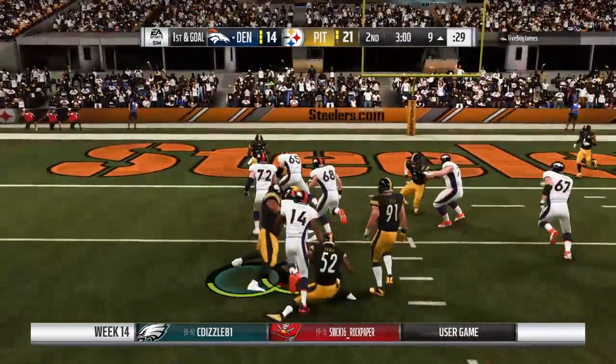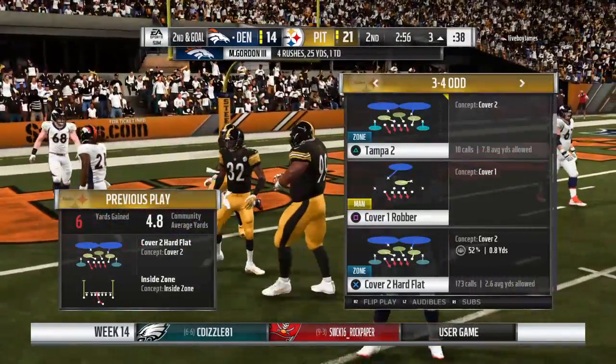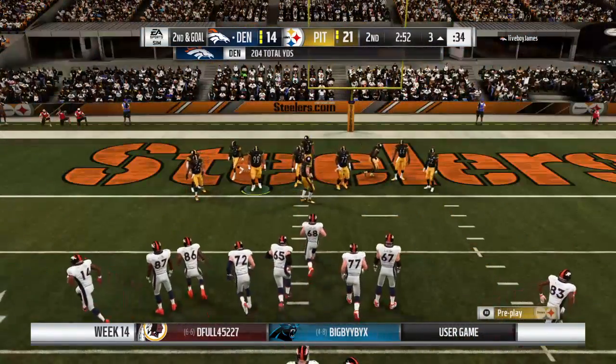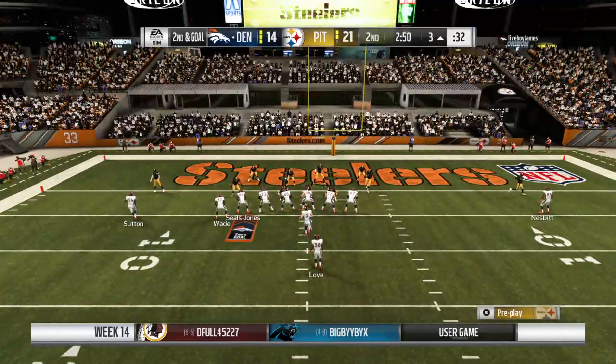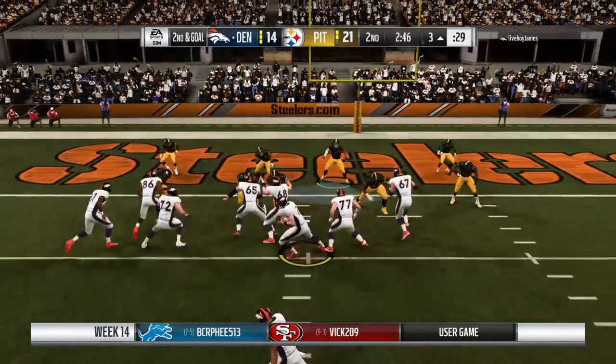First and goal, Melvin Gordon. And he maneuvers his way down to the 3-yard line. A good run of 6 yards there. Gets him closer to the goal line with 2nd down coming up. Some good strong running right there. Some power and some explosiveness just about got him into the end zone.